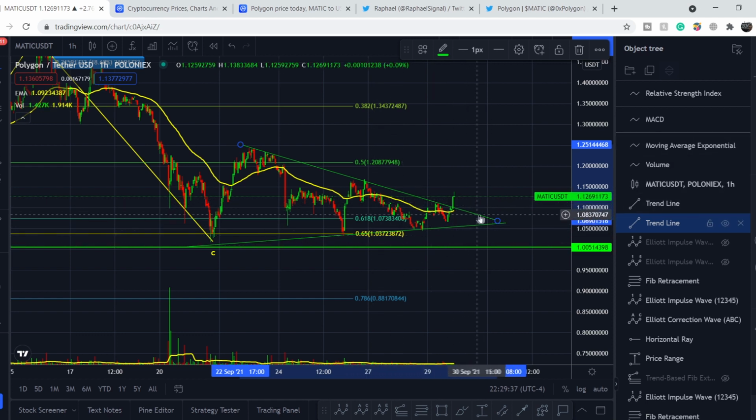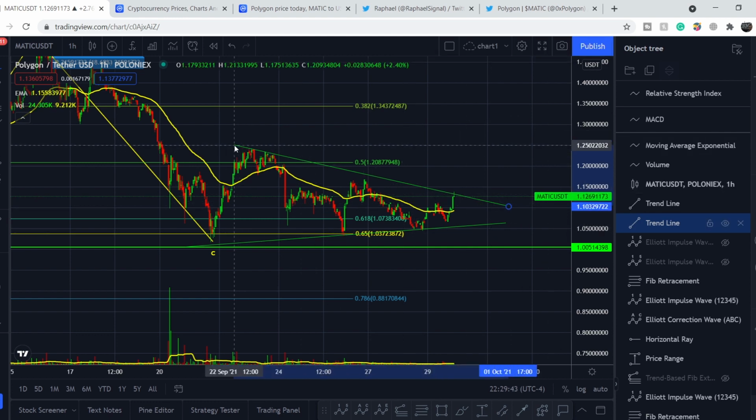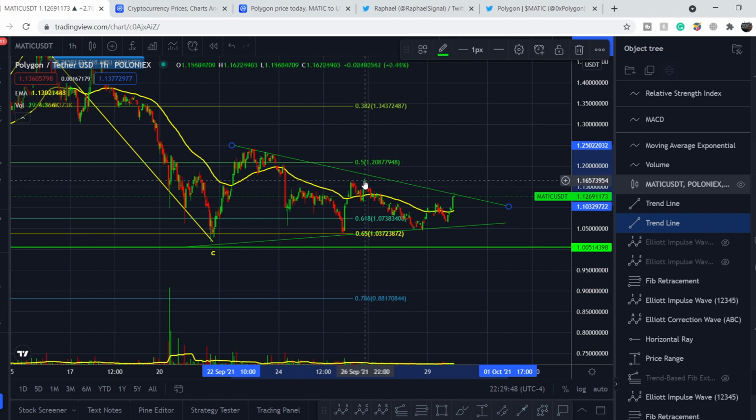And if it is not the case, or potentially if I connect these two tops, technically it is not the best resistance line because we cannot connect with this top, but still we might have this as our potential formation, and this formation has to be broken.